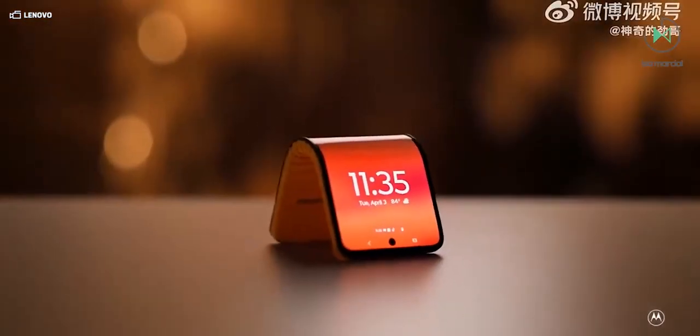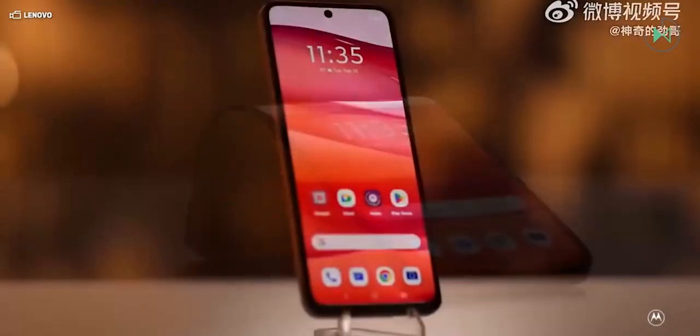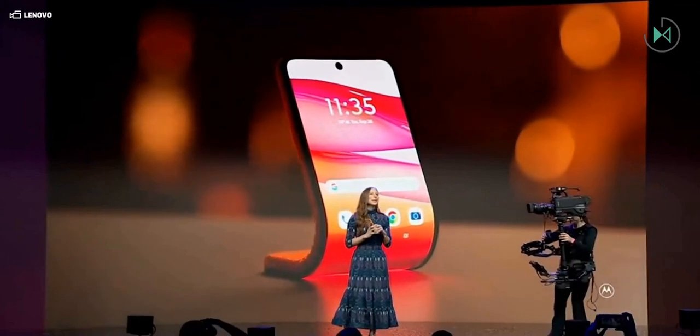It has a 6.9-inch display that can be used as a traditional Android phone. However, you can also fold it in a curved shape at the bottom for use as a stand, leaving a 4.6-inch screen for the user. But the most curious thing about this device is that it can be rolled up on the wrist, and during its presentation they did a live demonstration.